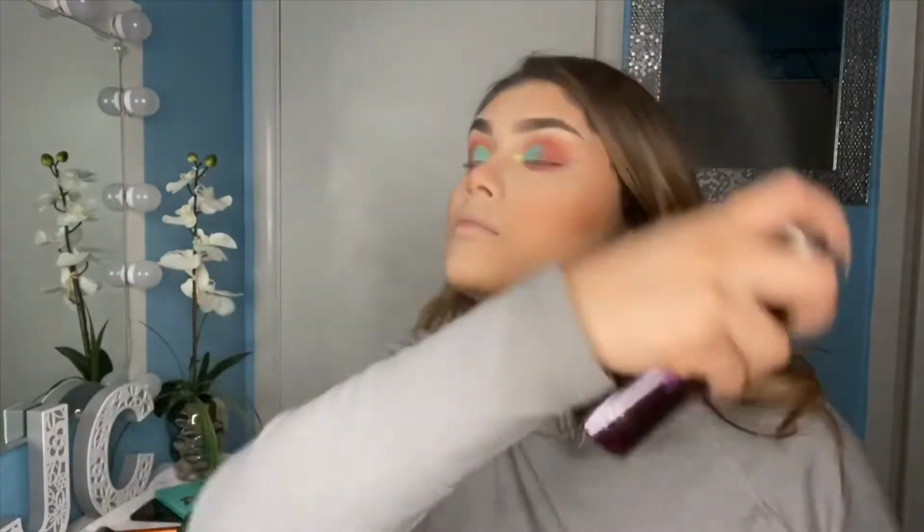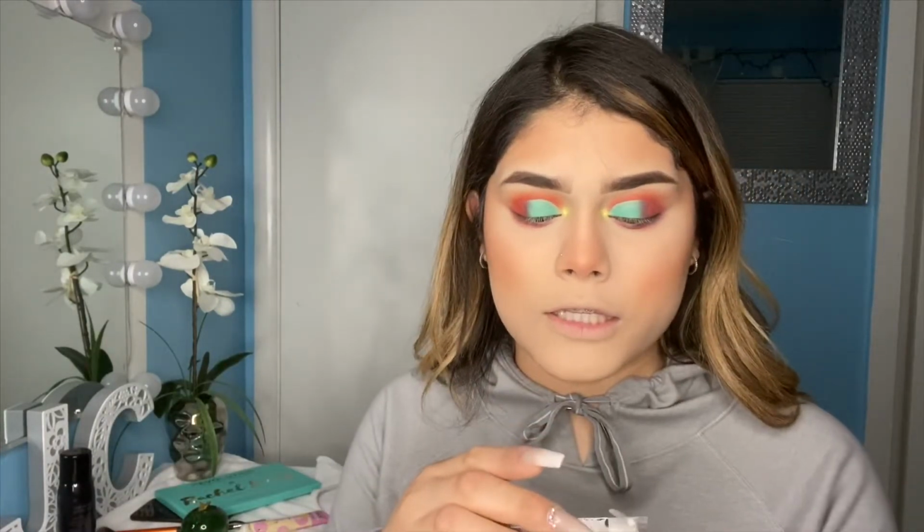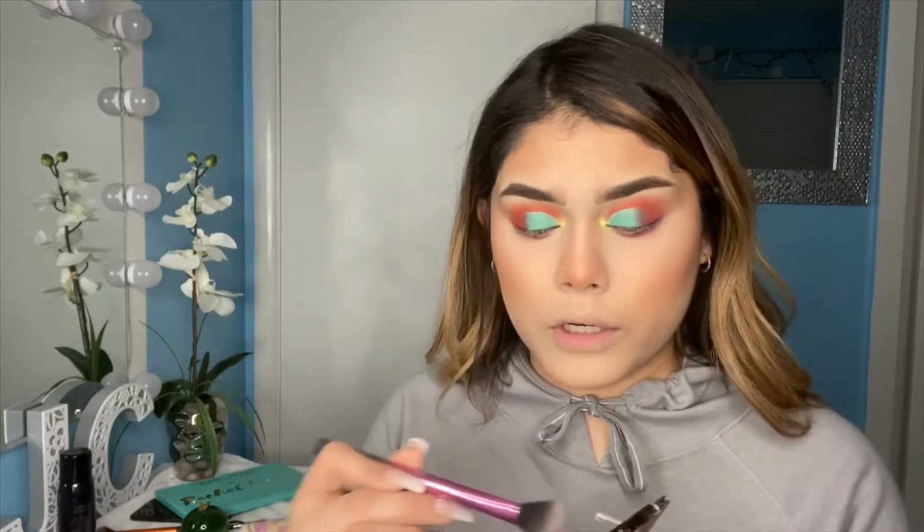Now we're gonna go in with our Morphe setting mist. I would set it more if I were going out, but I'm not going out. So I'll go in with my favorite highlighter, the e.l.f. highlighter. This is the Golden Flower Crown one, and I'm gonna use this Real Techniques highlighting brush.